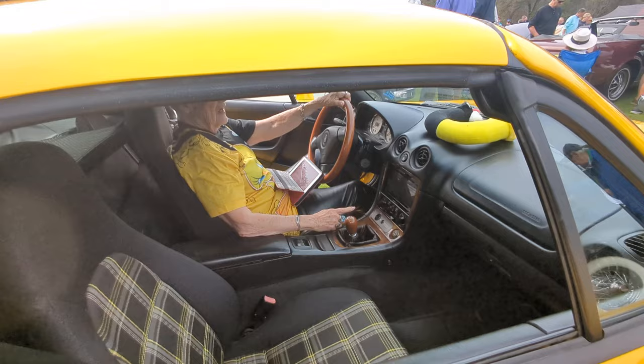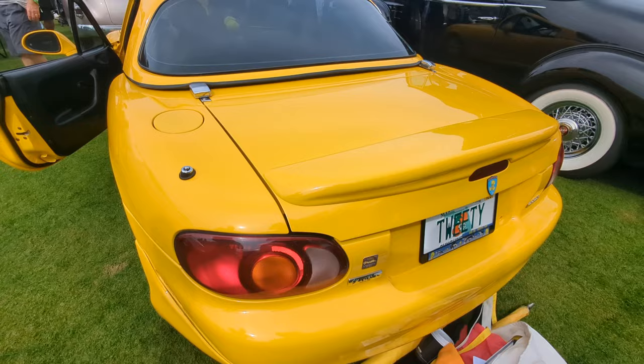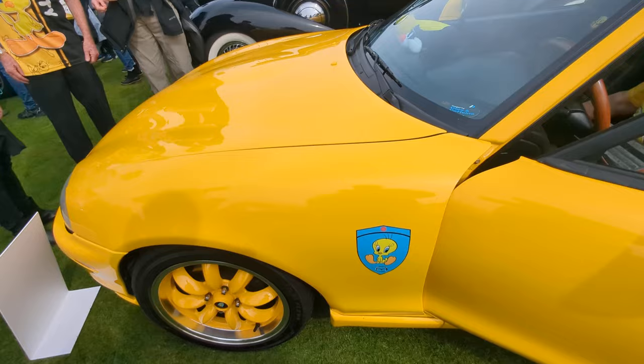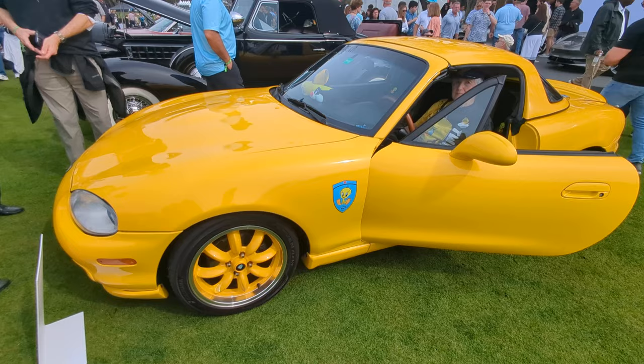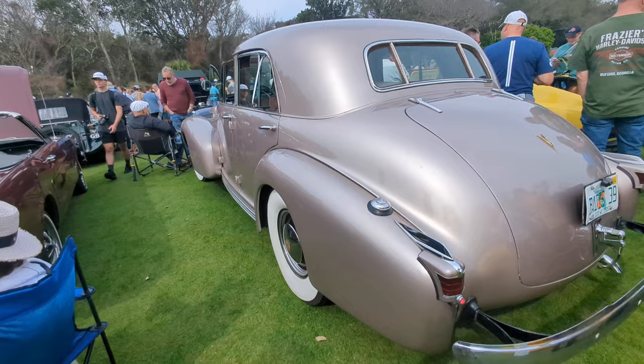Nice Miata. You don't realize, when the Miata came out in 1989, it was such a paradigm shift. Because you could have an old British car in Japanese form, and it was so reliable. Everybody wanted one. It just revolutionized the car world. Everybody wanted a convertible at that point. It was really amazing when those came out. Really amazing time. South of the border, how cool is that?